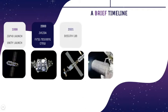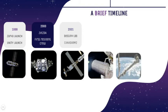Some of the other major modules and components included a NASA microgravity laboratory called the Destiny Laboratory Module, which was launched in 2001, with Destiny continuing to be the primary research laboratory for US payloads. The Canadarm2 robotic arm was launched in 2001 by the CSA. It was originally used only for spacewalks and remote-controlled repairs, but today it is also used to berth cargo spacecraft that can't use the other ports to the space station.